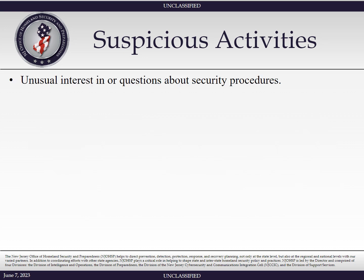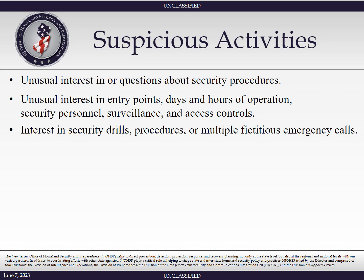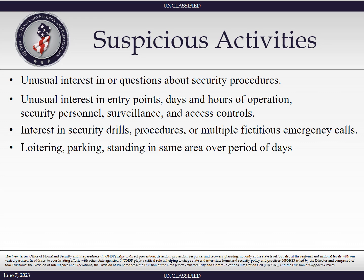They are: unusual interest in or unusual questions about security procedures, or overly suspicious actions to provoke or observe responses by security or law enforcement. Unusual interest in entry points, days and hours of operation, security personnel, surveillance assets, and access controls such as alarms, barriers, doors, gates, or locks. Unusual interest in security reaction drills or procedures, multiple fire alarms or fictitious emergency calls to the same locations or similar venues. Loitering, parking, or standing in the same area over multiple days with no reasonable explanation.